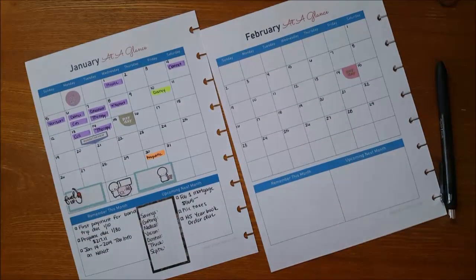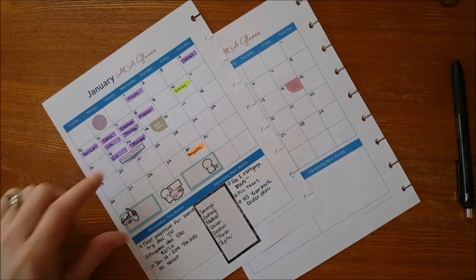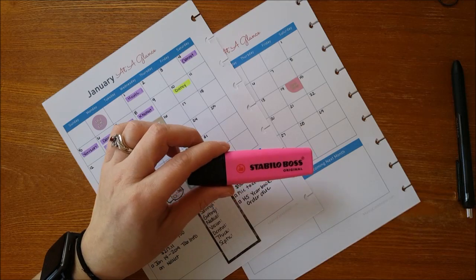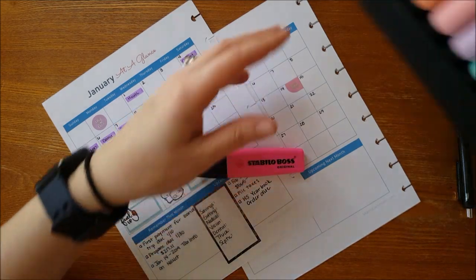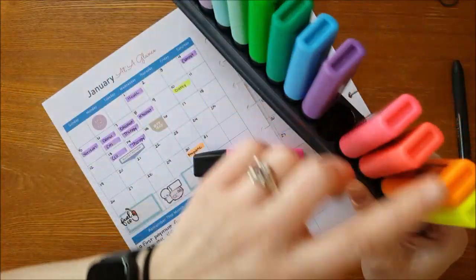I know to stop where that big sticker is. And then to fill in the colors, I'm going to use a Stabilo highlighter. I have this gigantic pack of them. I'm weird, I left them in rainbow order.